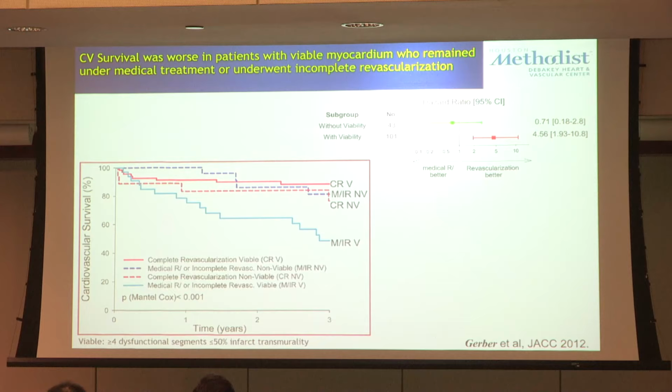This is one observational study that was published about a year after the STICH trial, which, with all the caveats of observational testing, suggested that when patients were stratified by presence or absence of viability based on MRI, and whether they got complete revascularization, incomplete revascularization, or medical therapy, observationally at least, there was a relationship that those patients with viability who got medical therapy did not do as well compared to patients that got revascularization.